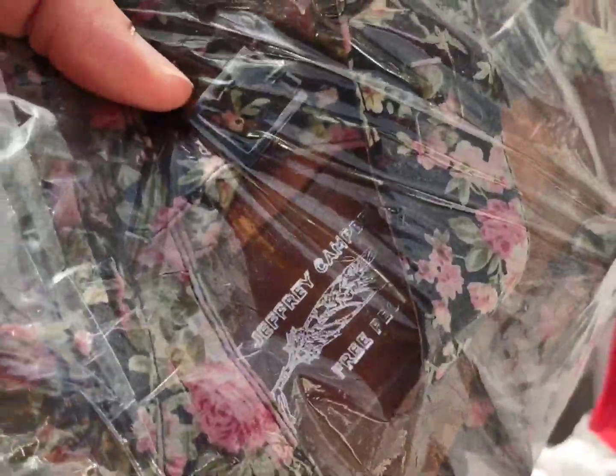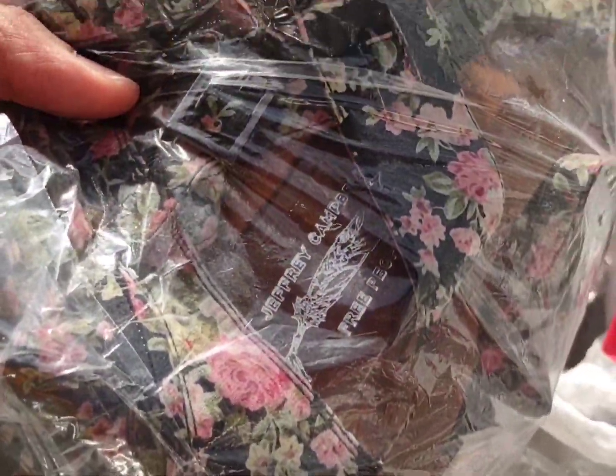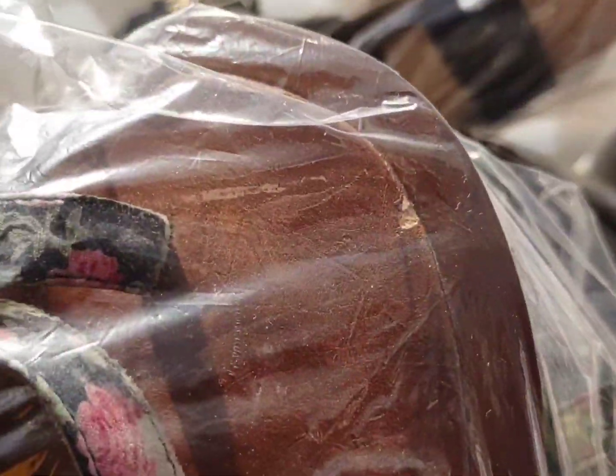This is a pair of Jeffrey Campbell Free People collaboration floral gladiator sandals. I think they're in a smaller size, like a size 5 or 5.5. They've gotten a lot of attention, got just a few little dings on it, but honestly, they just will not move. And I'm tired of seeing them, so these are going to get redonated.